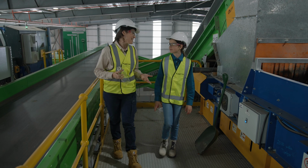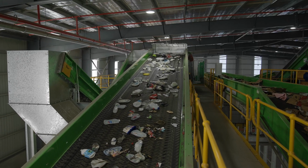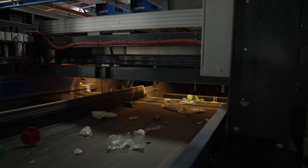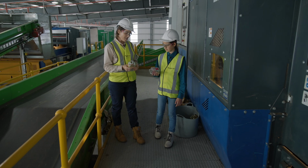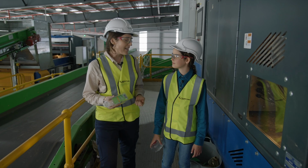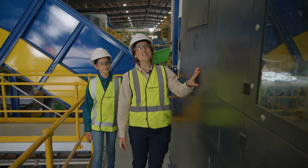We have many different plastic types, and lucky for us, we have this special equipment right here that can sort them. And when it comes to recycling plastics at home, we only want bottles and containers. Like this one? Exactly. If you can squish it and it pops back to its shape, that tells you it's the hard, rigid plastic, and that can go in your yellow lid recycling bin. Each material will go through our final stage of sorting using our robotic arm.